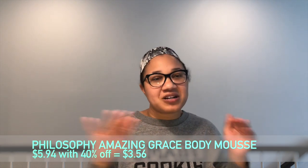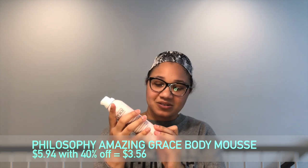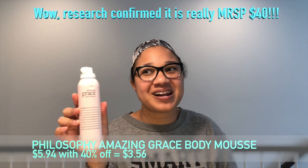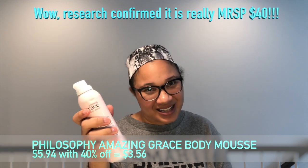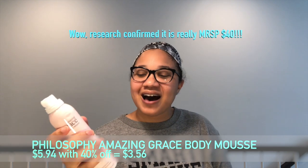It smells nice. It's flowery, not too flowery. Sorry, I mean, this thing says that this is $40. I'm going to have to look this up, or somebody in the comments let me know. Is this body mousse, because it's a 4.8, really $40? Because if it is, I might need to go pick up some more.